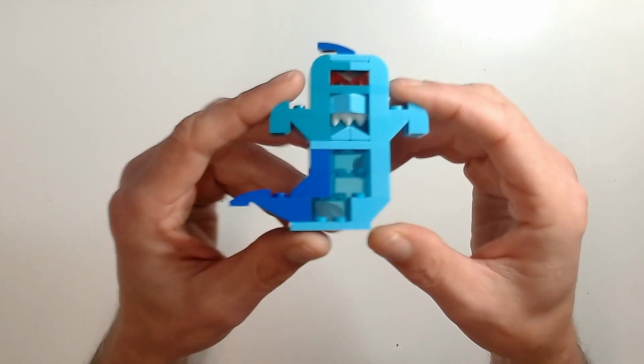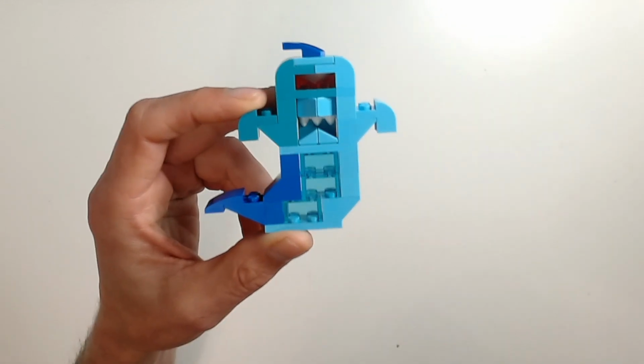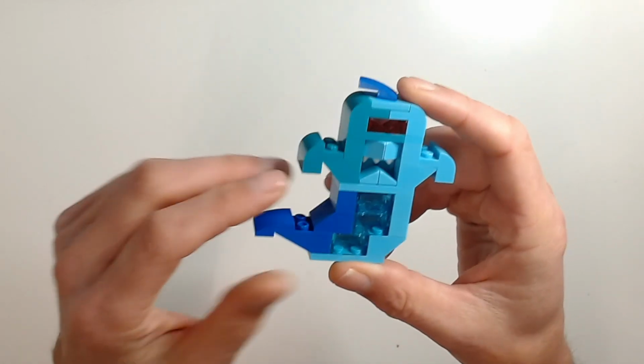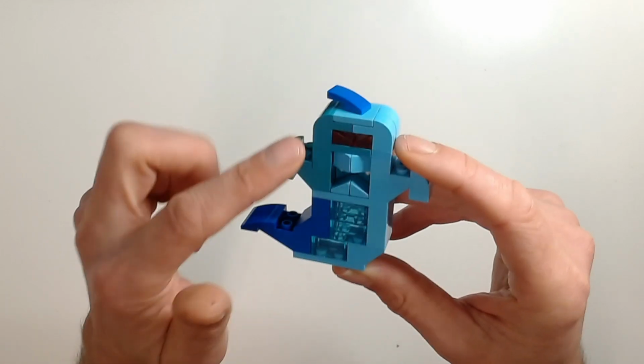Okay, so when I first saw this, before I built it, I saw it in the picture and I was like, it's a little bit weird because of the different shades and stuff. And then you think about it, it's like shadow, but ghosts don't really have shadows, do they? I don't think. I don't know. But it kind of gives that shadowy perspective.